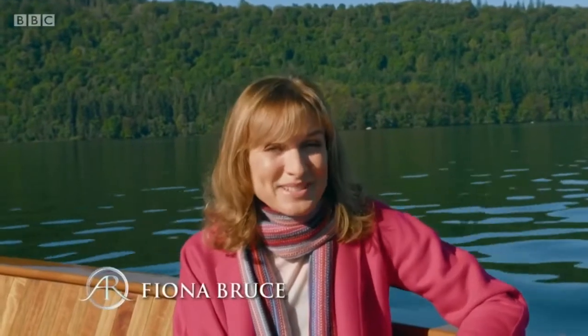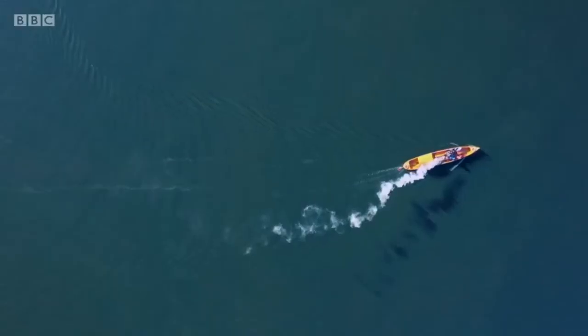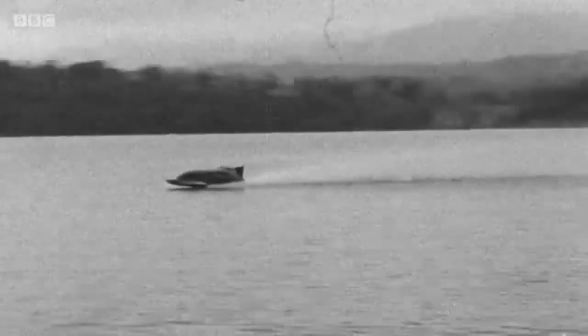But what you might not know about Lake Windermere is its less tranquil side. For some people, a peaceful cruise like this just doesn't cut it. Since the 1920s, daredevil adventurers have used these lakes to break dozens of world water speed records.